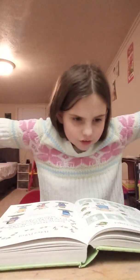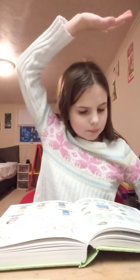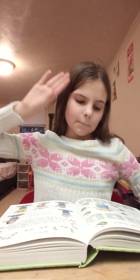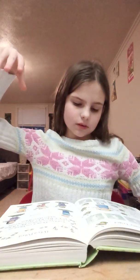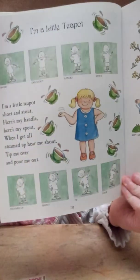So the first one is short. You can go like this. And stout. Handle like this. Spout. Steamed up. Shout. Tip. Pour. So you guys can pause this and look at it. You can maybe do it with your siblings. You can do the little I'm a teapot dance.